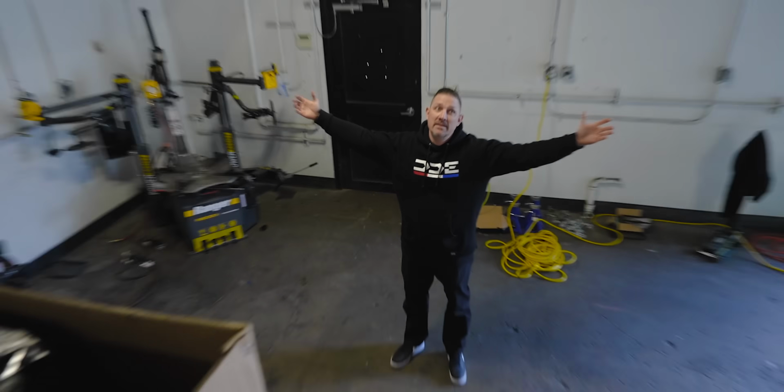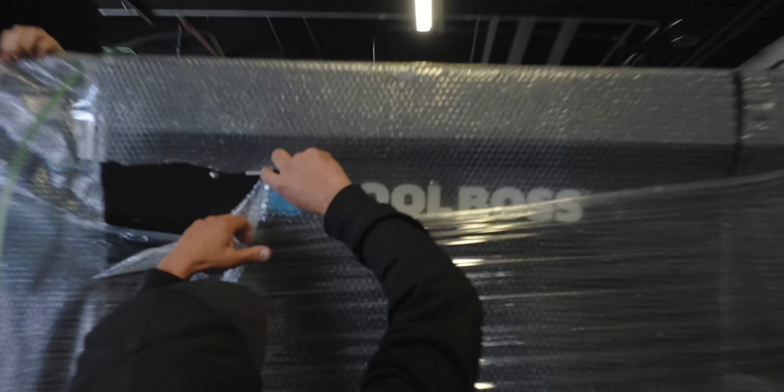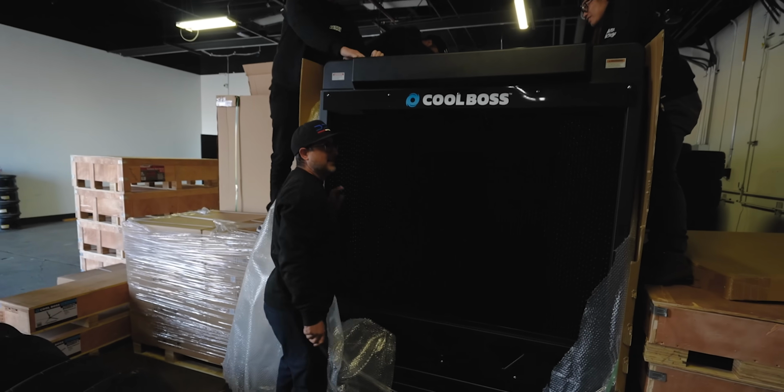We got a swamp cooler. Oh, another one. We needed three. Here we go. It's like Christmas morning for adult men. These are called the Cool Boss. What's that knife? Workbenches, like a ton of them. Boom. Cool Boss. Mike's tearing into this. Mike, stand next to it. Look at me.